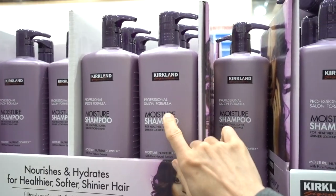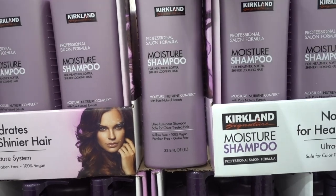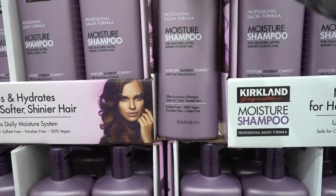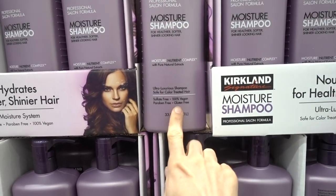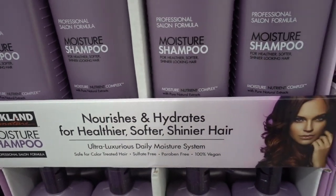Guys, update. The Airbnb that I stayed at provided the Kirkland Moisture Shampoo in the bathroom. Not bad. I only used it a few nights, the duration of time I was there, but it didn't weigh down my hair, and it wasn't overly drying. Oh, it's vegan, sulfate-free and safe for color-treated hair.